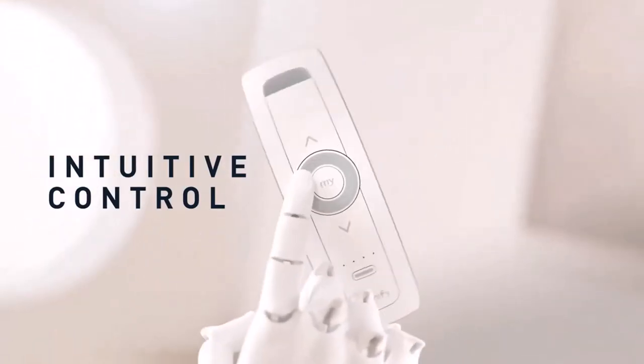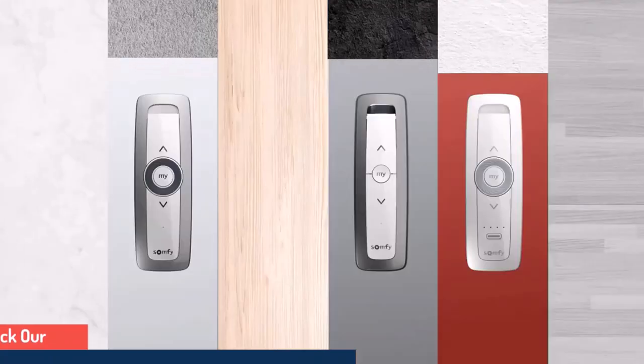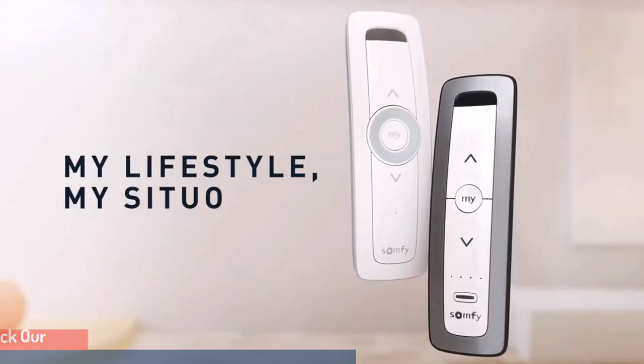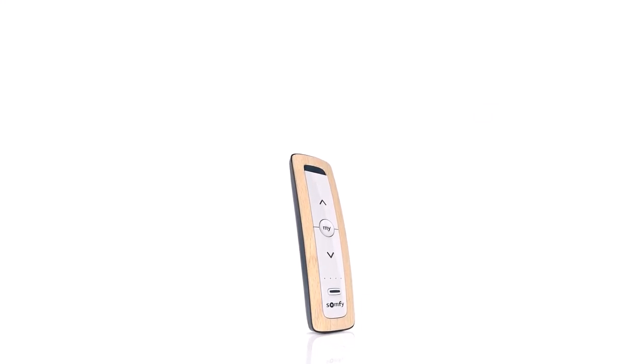Trendy design fits with your home decor. The trendy light wood color of this Situo remote fits with the latest home decor trends. Included mounting hardware means you can hang the remote in the perfect spot so you don't lose it. Customize your Situo color like you customize your light.